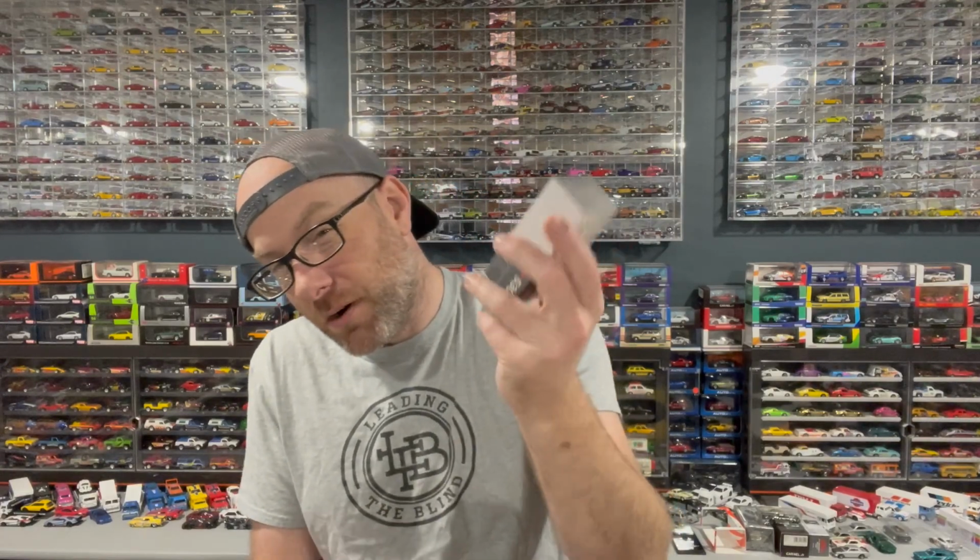Sticking with the white car, black rim theme, we got this guy right here. Now, I snuck these out of the package and peeked at them. I didn't really take them out, but I unwrapped them so we don't have to deal with me struggling with too much packaging today. But we got the Honda Civic Type R in Championship White.